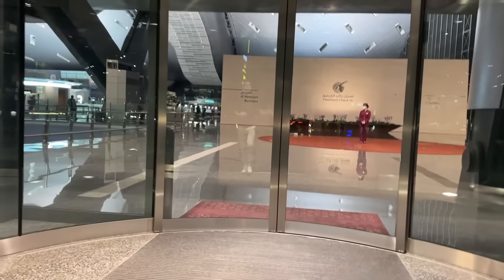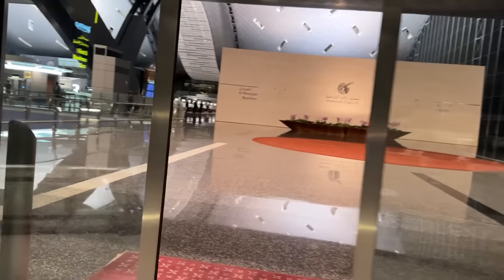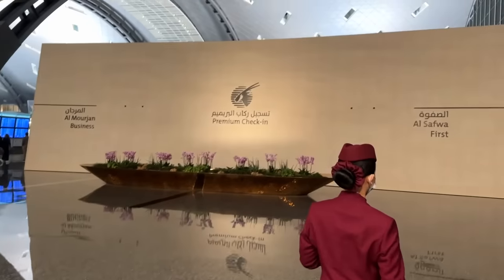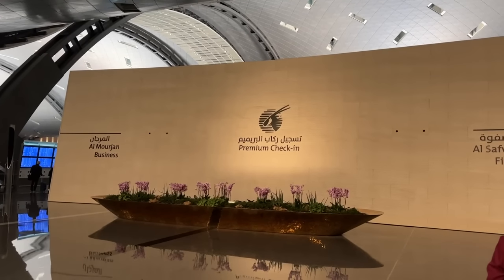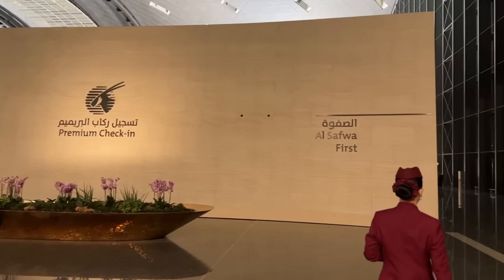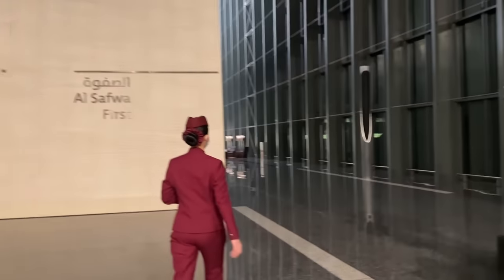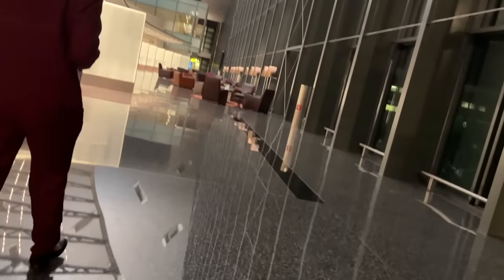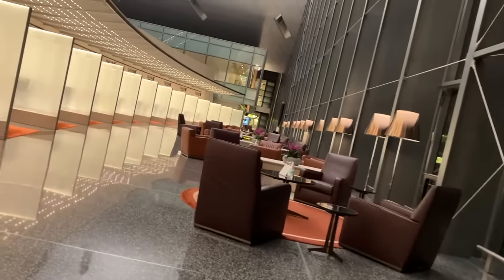Once inside, an employee was waiting to greet me and escort me to the beautiful first class check-in area. The check-in area for first class passengers is unlike most airport check-ins. It's in a private area backing up to a window to give you some extra privacy, and instead of walking up to a counter, you sit down for a consultation style check-in where they take care of everything while they bring you refreshments and a hot towel.